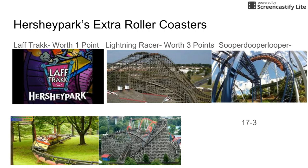So Hershey Park does actually have some extra roller coasters. They have 5 extra roller coasters. So they'll be getting a couple points. They have an extra point of laugh.